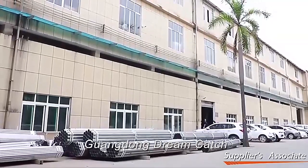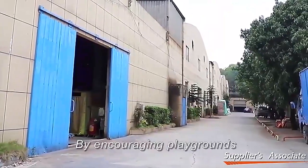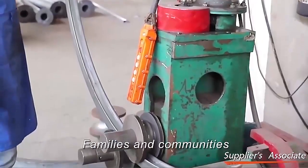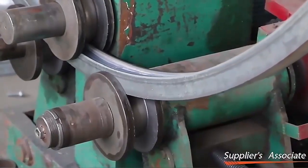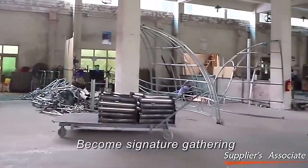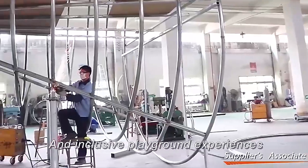Guangdong Dreamcatch Recreation Equipment Company Limited is committed to creating a better world by encouraging playgrounds that develop healthy kids, families, and communities. Our commercial playground designs create play areas that welcome all ages and abilities, become signature gathering spaces for communities, and offer the most innovative and inclusive playground experiences.